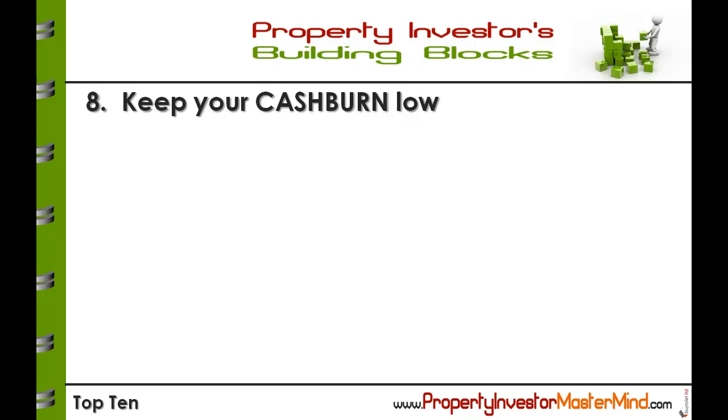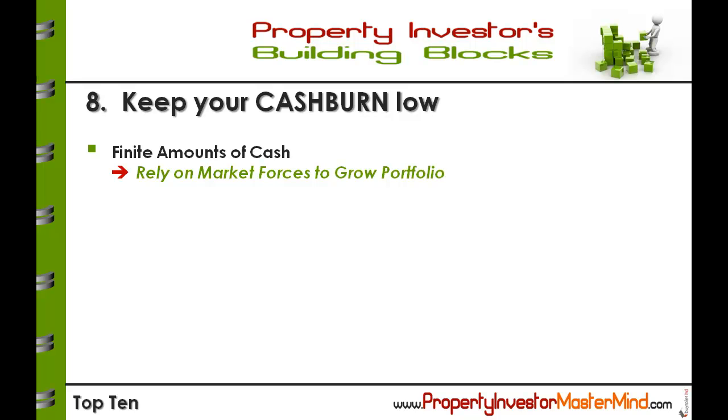The problem with burning cash is that all of us have a finite amount of cash to invest. Once you have invested that cash, you are stopped from investing until market forces increase the value of your property so that you can use the increased value as security for further borrowings and start the whole process again, unless of course you run a fix-up and flip strategy in tandem with a buy-to-let strategy.